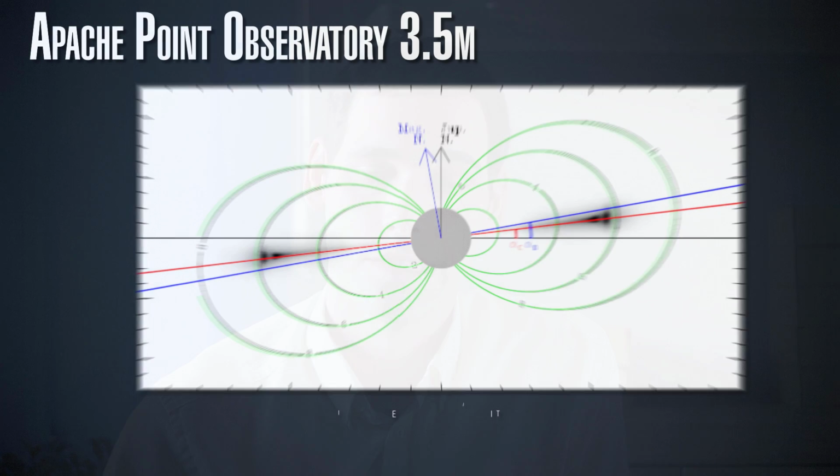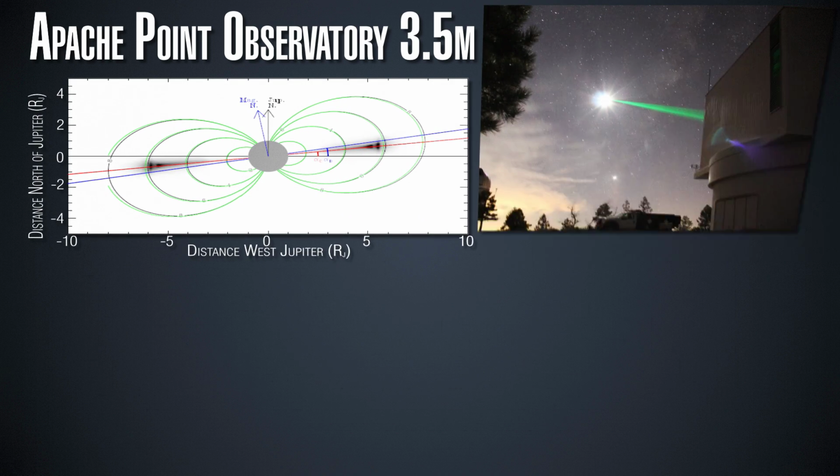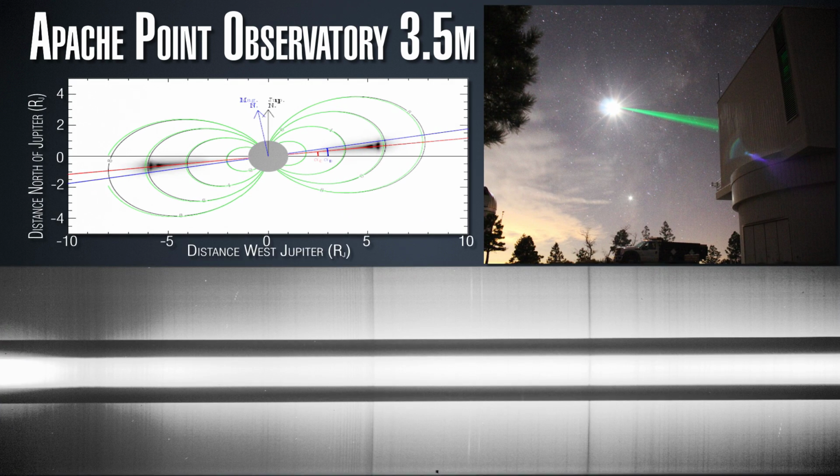So the visible measurements that I'm making to support these missions mostly come from Apache Point Observatory. This is a 3.5-meter telescope in New Mexico, and it's shown here on the right what the telescope looks like when it's looking at the moon. When the Apollo astronauts visited the moon, they left retroreflectors on the surface. They left mirrors on the surface of the moon.